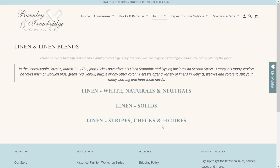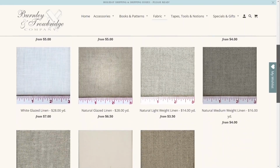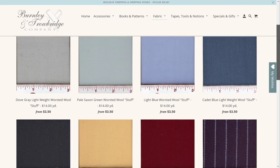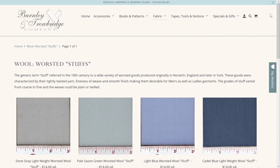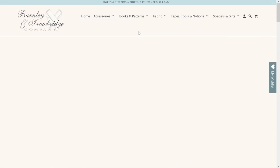I tend to come for neutrals a lot of times, but the stripe selection is absolutely amazing in the linen category. There's plenty of wools to be had as well, in all different kinds of weights and colors. It's beautiful, and it is costuming approved, historically accurate fabric in which you can feel good about the fact that you're getting the thing that you are looking for if you're looking to do something that is quality and authentic. She has also books and patterns, accessories. She's famous for her handkerchiefs. Those are all available on the site.